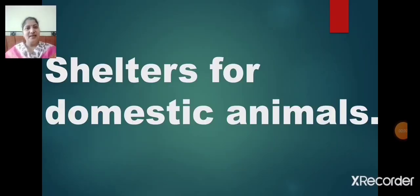Now today, let us learn about shelters for domestic animals. Some people love to keep pet animals because pet animals serve as a good companion. People love the company of pet animals, whereas some animals are kept because they are useful to us.